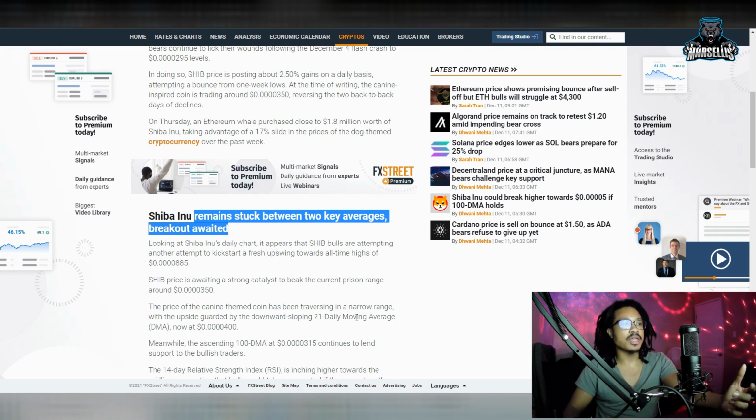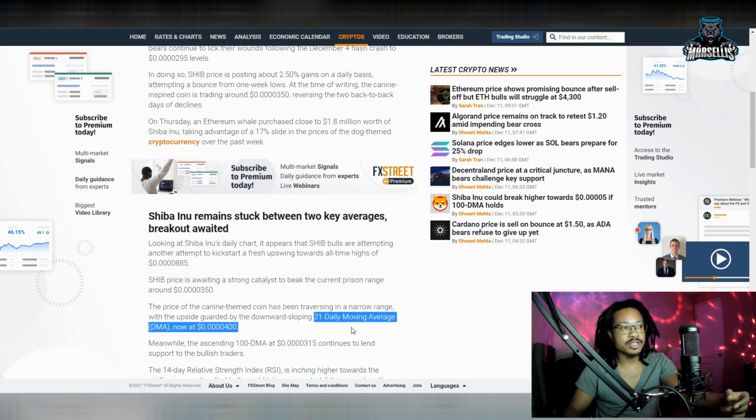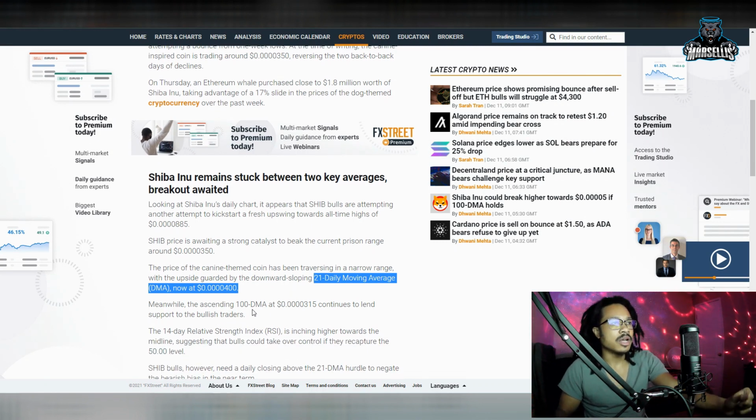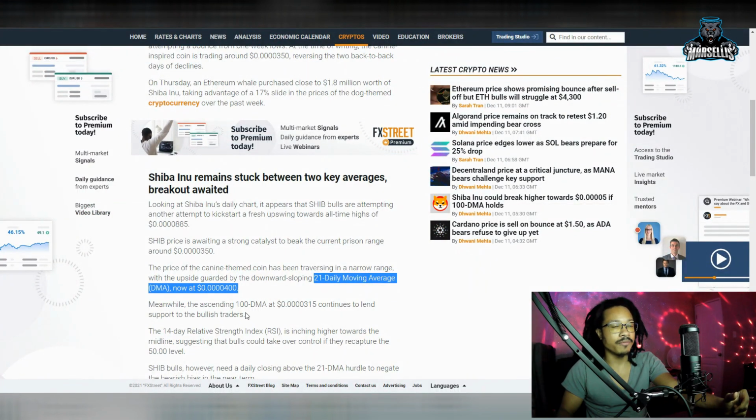The price of the K9-themed coin has been traversing a narrow range, pretty much leaning on the downward slope all the way down from the 21 daily moving average, now at the 0.0004 area. Meanwhile, the ascending 100 DMA at 0.000315 continues to lend support to the bullish traders. Right now we're at 3460, so we do have support at 315.